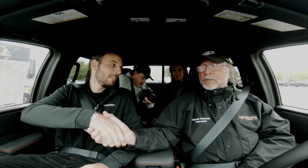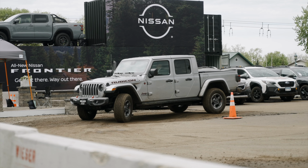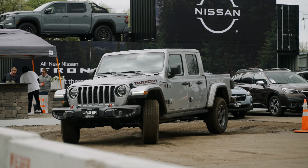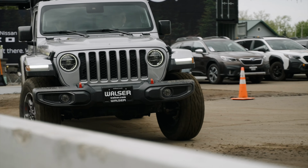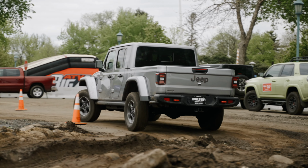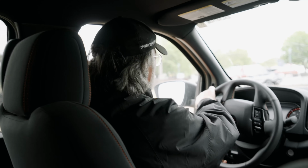Daryl, Adam, nice to meet you. Nice to meet you as well. Yeah, so the Frontier was a total redesign for this year. So this is a much better platform than the outgoing one. Well, it's an aggressive looking truck. Yeah. Pretty nice. That looks better.